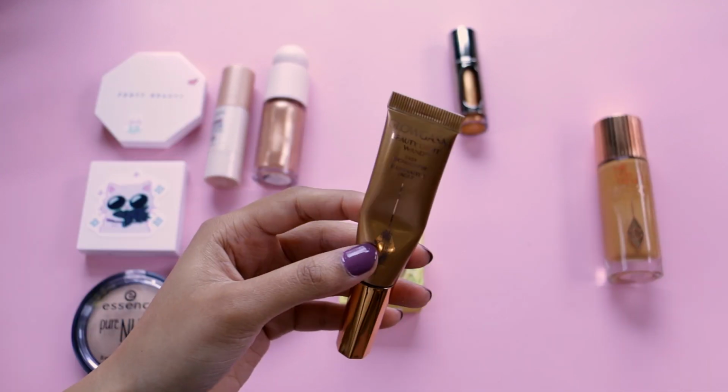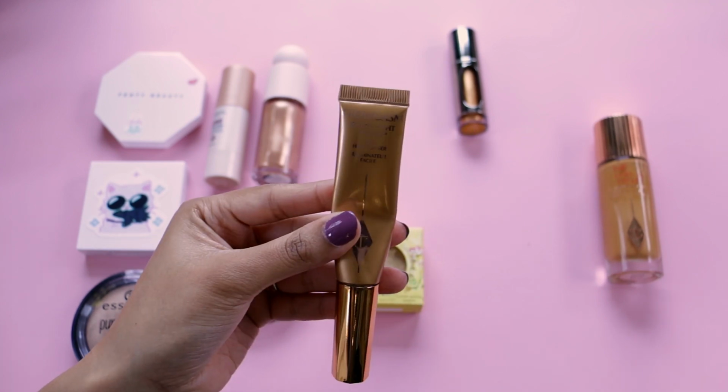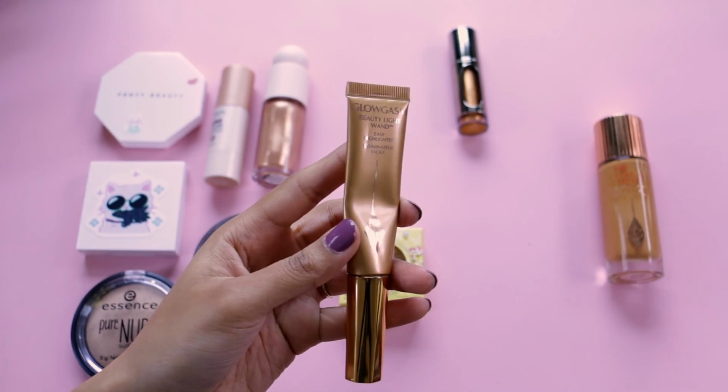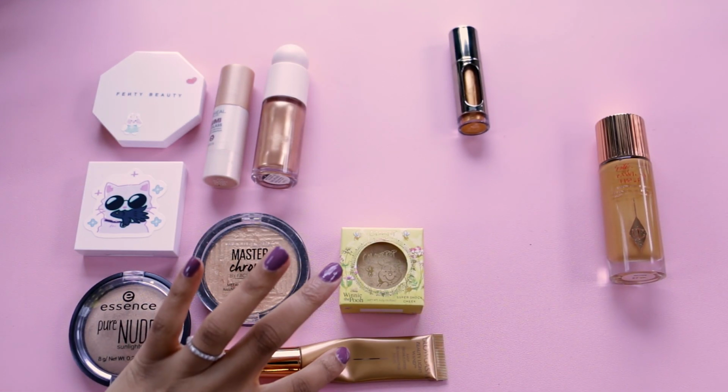The Charlotte Tilbury Beauty Light Wand in Goldgasm is something I've repurchased like 2 or 3 times. This isn't fully expired yet, but she is getting there. But for now, she can stay here. I will rebuy this infinite times.